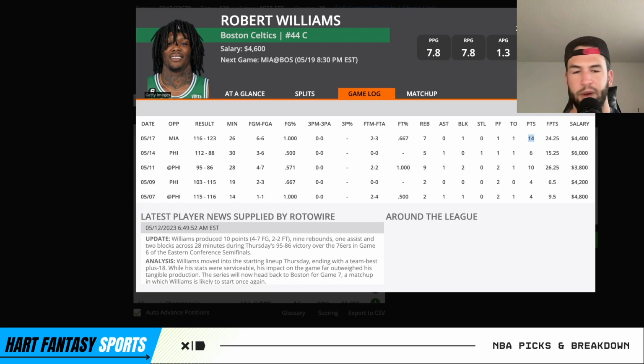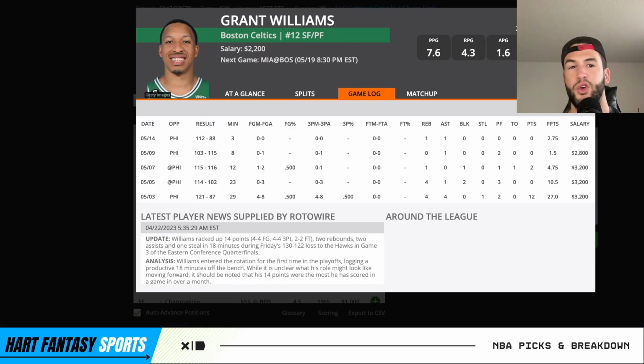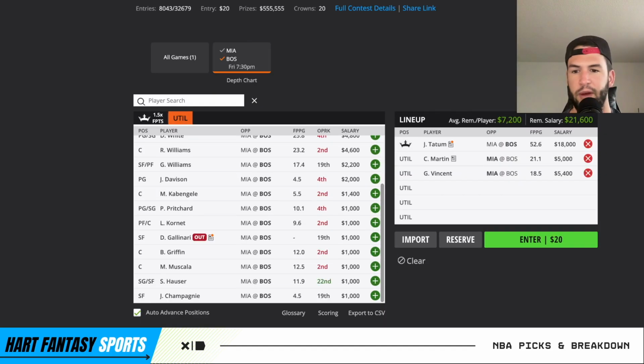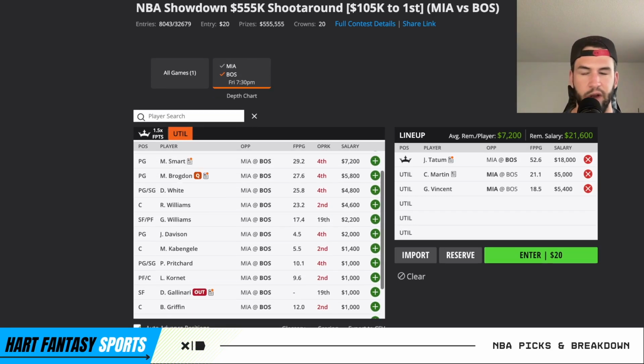4,600, has double double upside. Went for 14.7. Has the block upside. So yeah, I think he's a solid play there at 4,600. And then if you wanted to get super, super risky, sure, you could take a shot on a guy like Grant Williams. Maybe he cracks the rotation over a guy like Payton Pritchard. But I think right now, especially if you're only playing a few entries, maybe even one entry, you don't go that route.